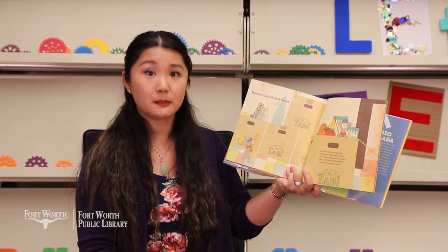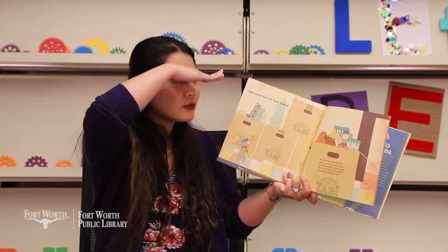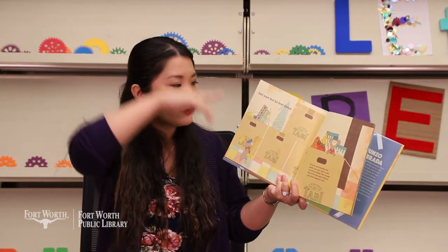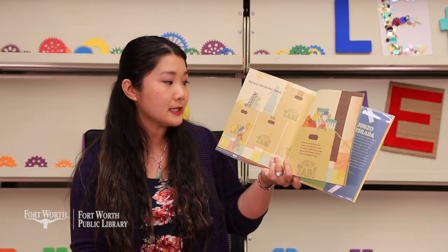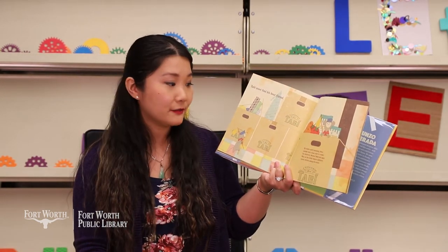Tabby must find his best friend. Can you put your hand over your eyes and search? Look for Max, look for Max. Do you see him? He waits until the morning when he sneaks into a box that is ready for delivery.